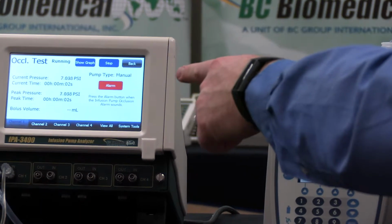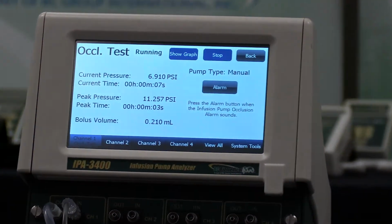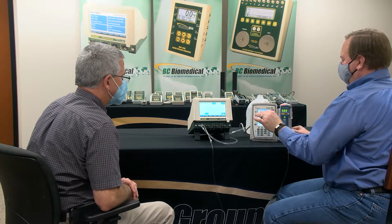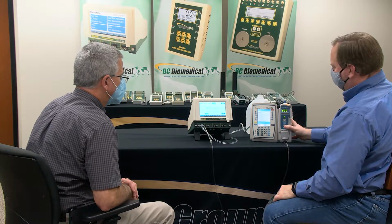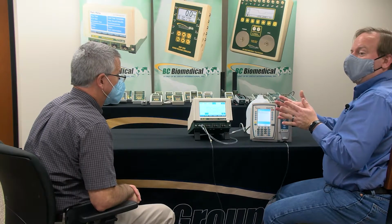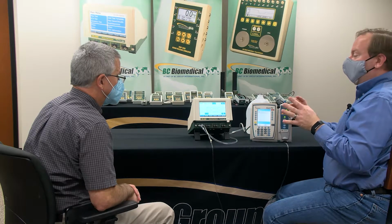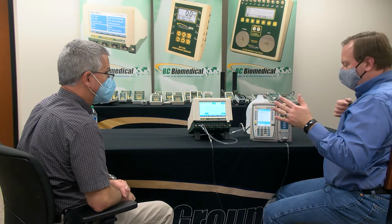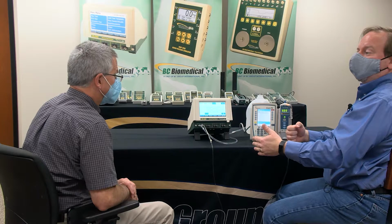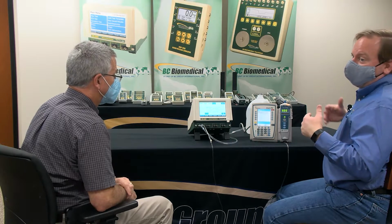Yep, got an alarm. So now I'm telling it when the alarm occurred, and I don't know if you saw it, but it said when it detected the alarm. Stop. Okay. When it detected the alarm, it went into flow mode and it measured how much until it brought that pressure back to our back pressure of 0.2. It measured how much volume was in the line, that when I occluded, the pump started, how much volume did it deliver? It delivered 0.5 milliliter. And so that's in the spec, that's either good or it's bad.